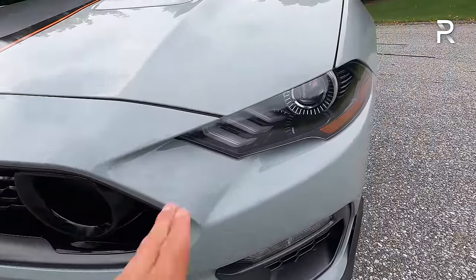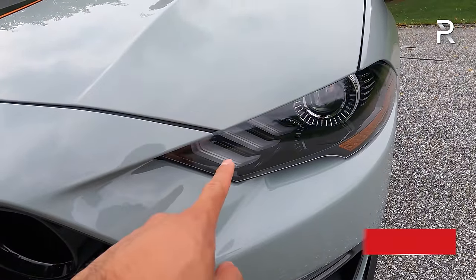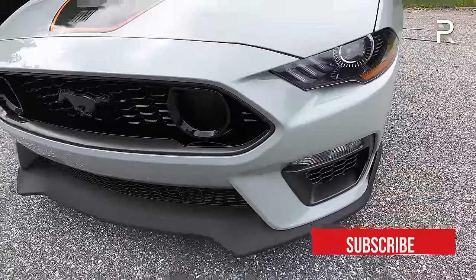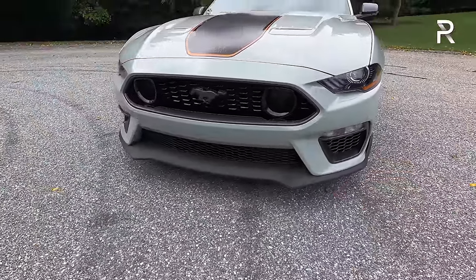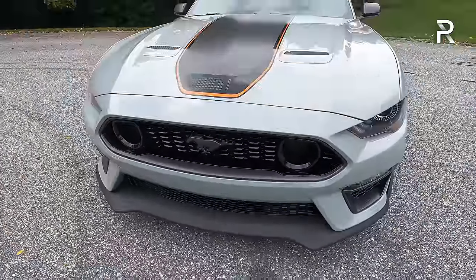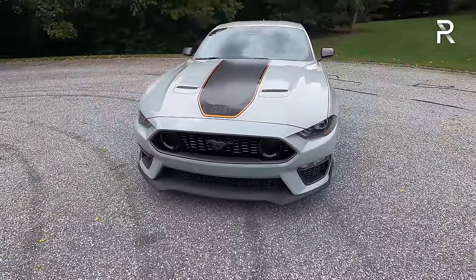You get full LED headlights as standard with LED daytime running lights, LED low and high beams, and LED turn signals, which are down there. No fog lights on this refreshed Mustang, as you can see, but the front splitter definitely looks pretty cool. My tester is missing a track handling package that would make the front end look even more aggressive.